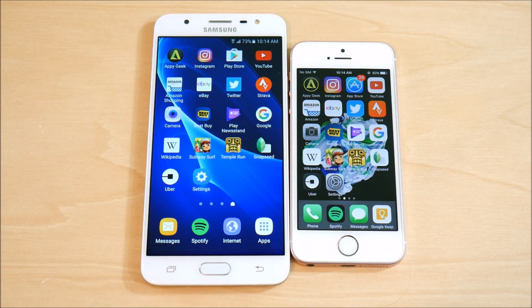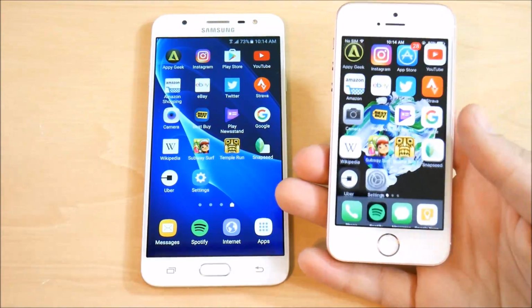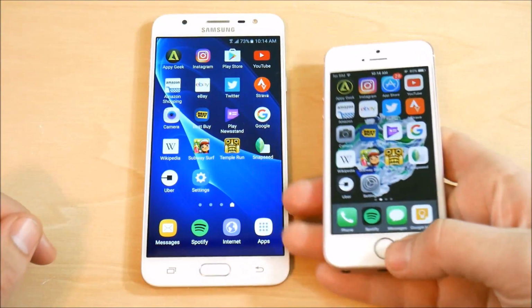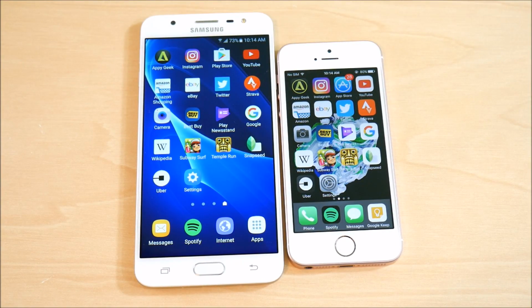Now let's just wrap this video up by talking about a couple other things if you're deciding to pick up one of these devices and which one's going to be the better value. Now the SE is going to give you a smaller screen, obviously. We did have to point that out though. A Retina display, 326 pixels per inch. It's going to give you a first generation Touch ID scanner, and I found the scanner on the J7 Prime to be a better scanner.